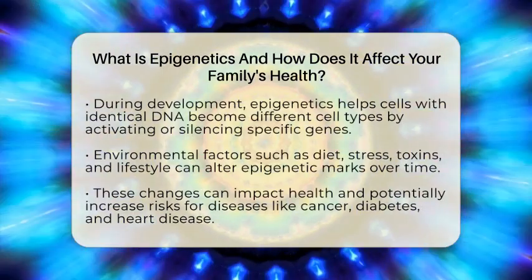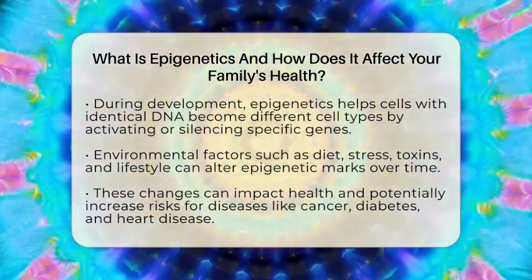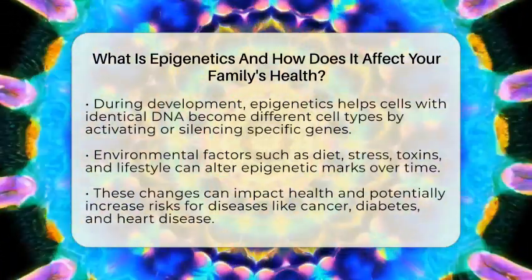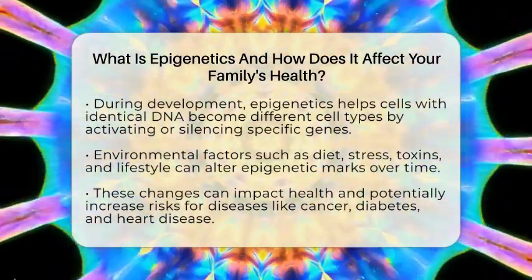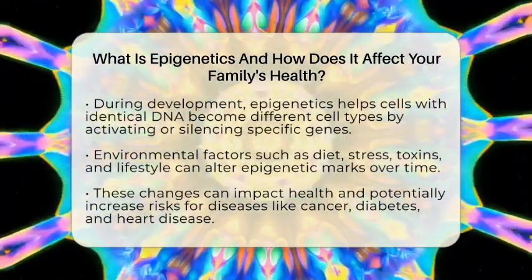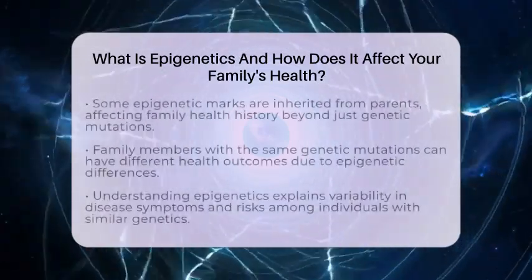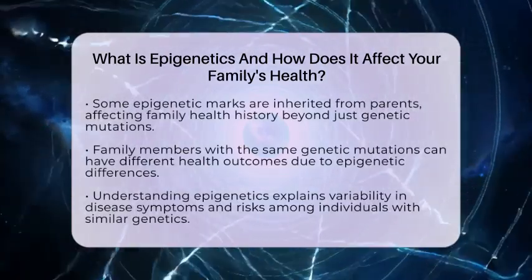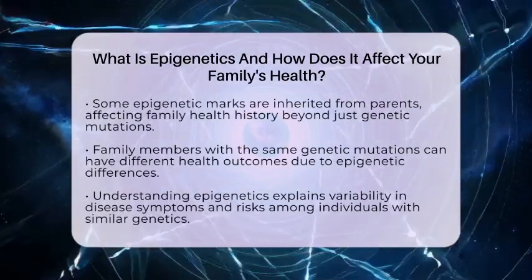During development, epigenetics helps cells with identical DNA become different types, like nerve cells or muscle cells. It acts as a switchboard, activating some genes while silencing others. This process is essential for growth and development. But as you go through life, your environment, diet, stress levels, and exposure to toxins can change these epigenetic marks. These changes can influence your health and may even increase your risk for illnesses like cancer, diabetes, or heart disease.